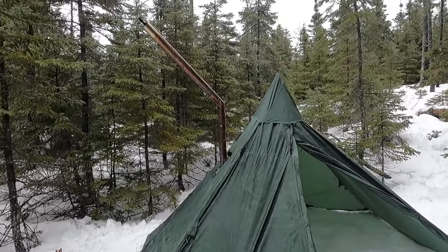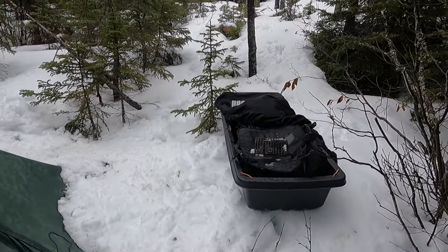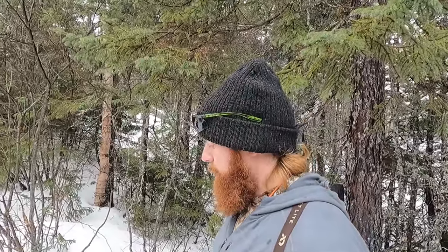All right, so that's it for the tent setup and the stove. So I'm just gonna grab the rest of my gear out of my sled now, pack it all inside the tent, and then I'm gonna go cut some firewood. And hopefully we'll get out on the pond then and drill a couple of holes, see if we can't hook into a trout or two.